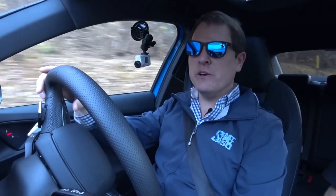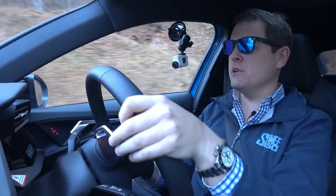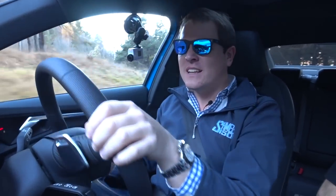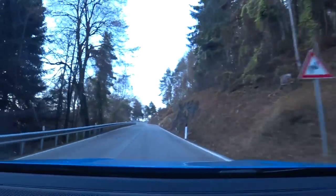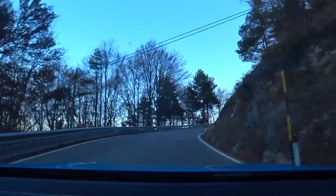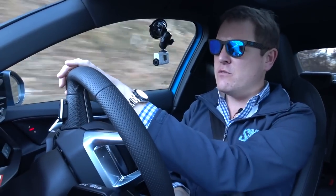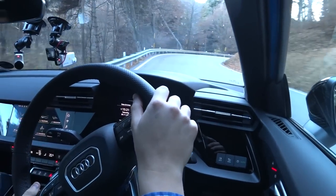Heading uphill then, we also in here have the RS button on the steering wheel. So we've either got RS individual or RS performance, which wakes it up even more. And I think one of the most impressive things with this is how quickly you get on the power and it just takes off. Honestly, the performance is there very, very quickly. There is a sense of the turbo lag, the tradition with this engine, and you feel it building as you get higher up towards the rev range.